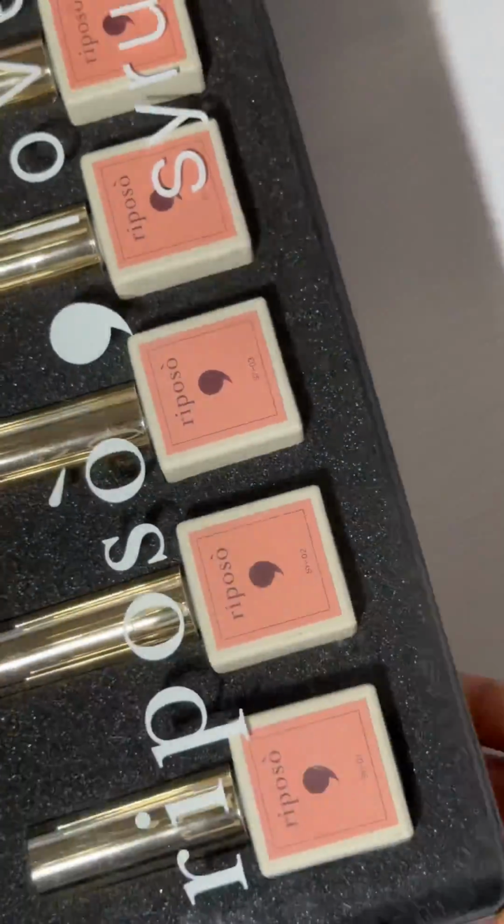I just got my Zillabeau box from the Black Friday sale. Let's unbox it together. Y'all, I got so much stuff. I'm so excited. This was all during the Black Friday sale.